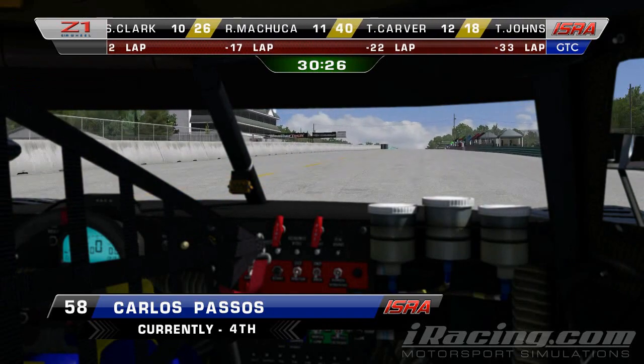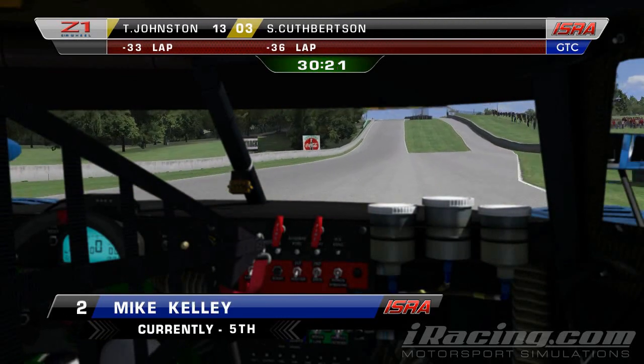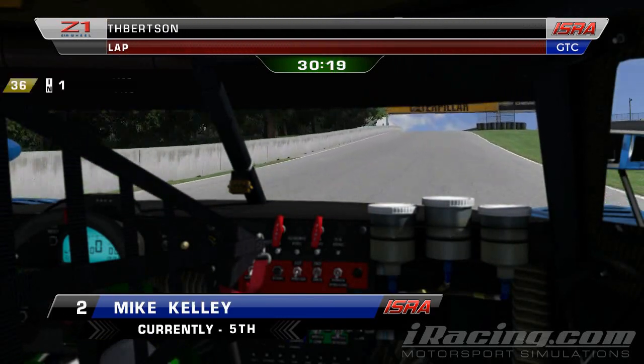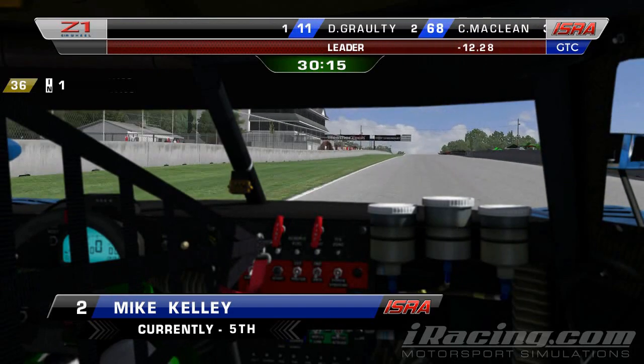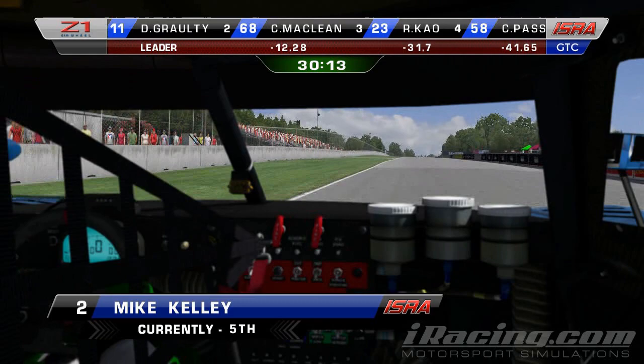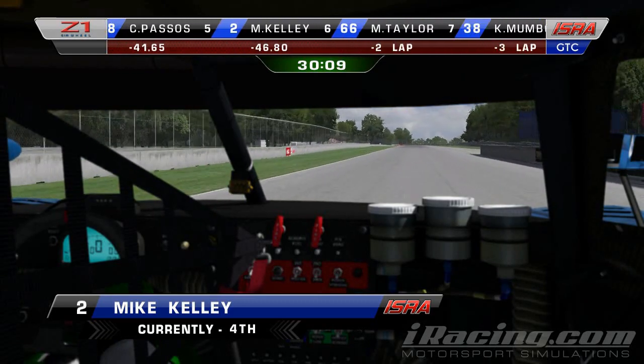He should, as we saw, Russell Kyle will get by. Looks like, I believe, Mike Kelly will also get by, and that will put Carlos Passos in fifth place. Yep, as we go on board with Mike Kelly right now, that'll put Passos on the tail end of what are the lead lap cars.